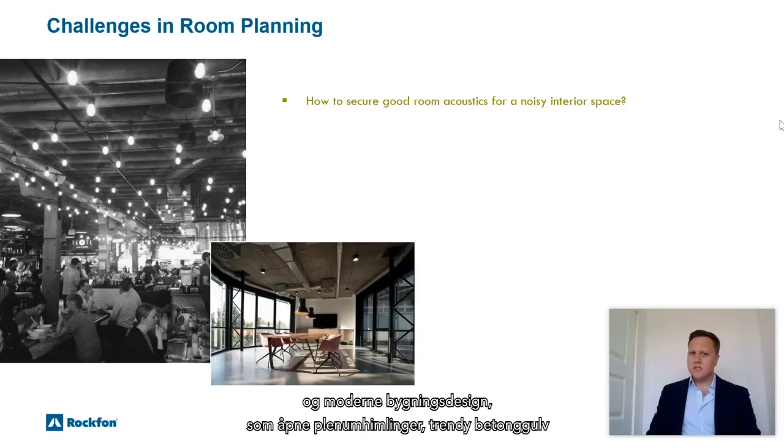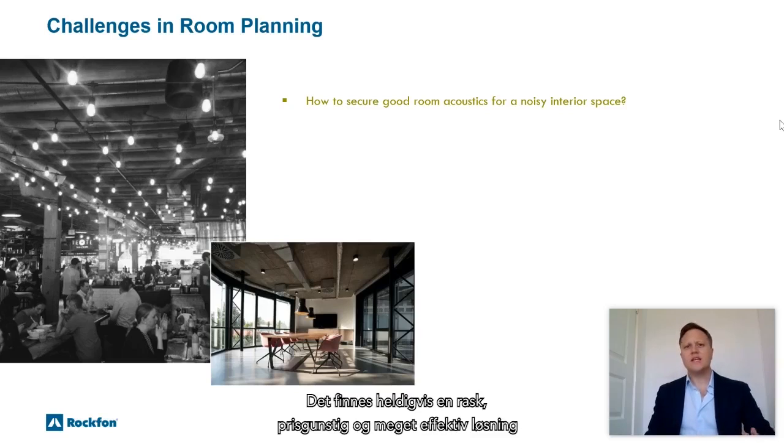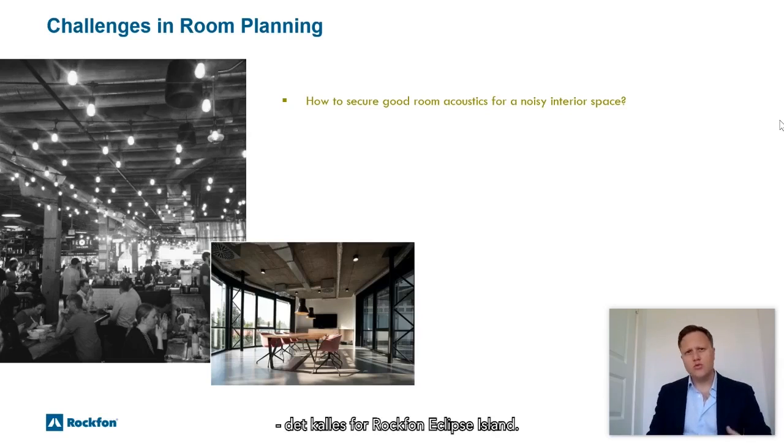And modern building design, such as raw, open plenum ceilings, trendy concrete floors, and floor-to-ceiling windows, are making it all so much worse. Luckily, there's a fast, affordable, and highly effective solution that makes it possible to create an acoustically pleasant environment in any room. It's called Rockfon Eclipse Island.